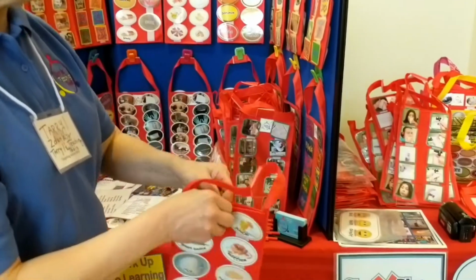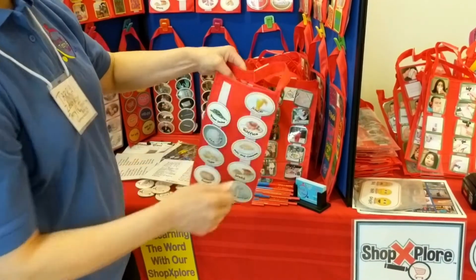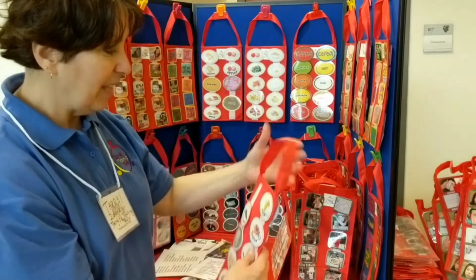The bags open up in the center, and so once a task is completed or something from your shopping list is found, you put that inside and move on to the next one. So the top can attach to a grocery cart, handbag, any convenient place.